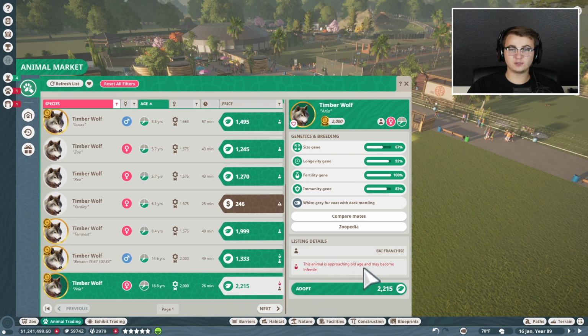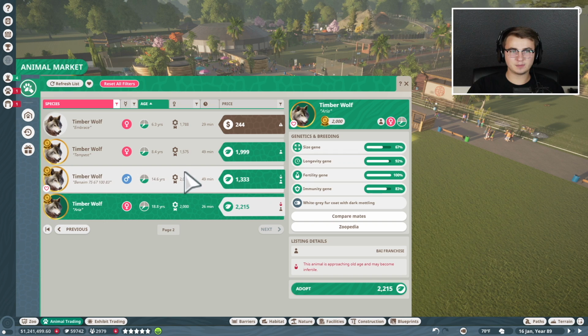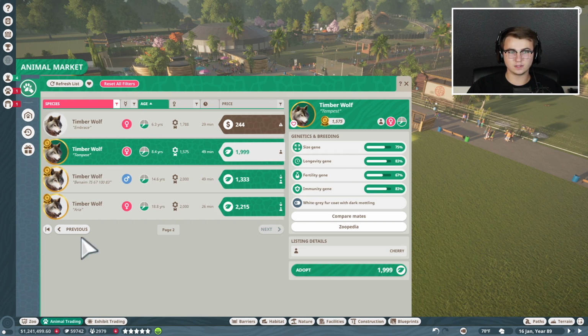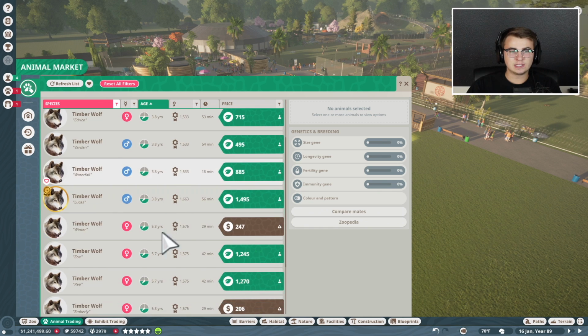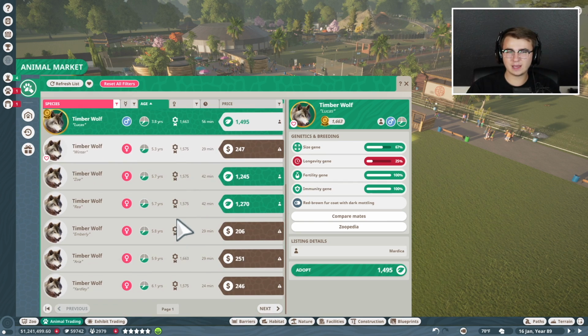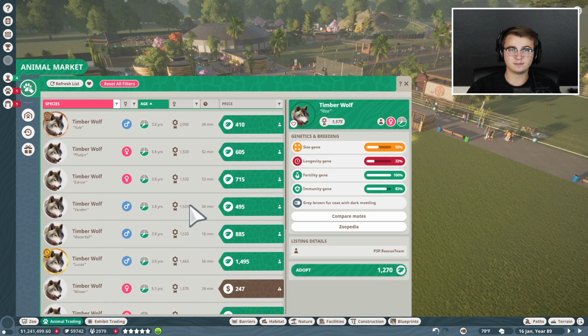Oh, this animal is approaching old age and may become infertile. Okay, so those two we probably don't want. Arya's about dead, so we definitely can't use her at all. All of these are way too old. All right, let's refresh the list and we'll see what we're working with. Lucas, really, longevity, I mean, yeah, that sucks. They don't live long to begin with anyways, so maybe that won't be the end of the world, but we need a good female with a decent longevity so that our babies can at least live for a long time.